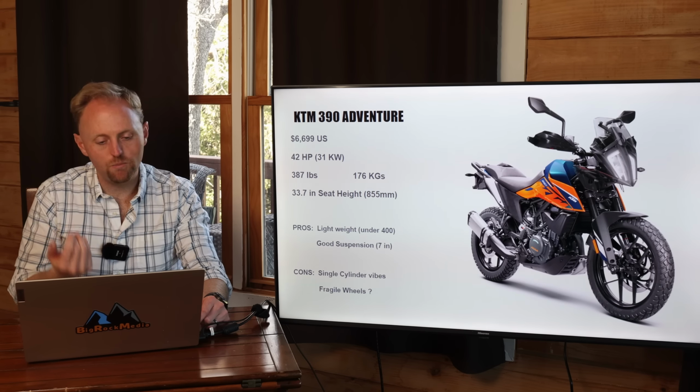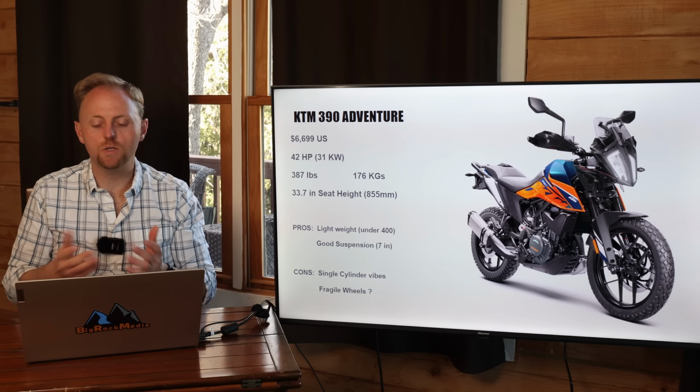The other downside that some people have talked about with the 390 is just that it doesn't quite have an off-road wheel set from a purist point of view. So it's using cast wheels, and it's using a 19-inch front and a 17-inch back wheel instead of a more friendly 21-inch front wheel. Now, I don't think that's a huge deal. I don't think that should sway people away from it, but it's just something to keep in mind that if you bash the rims really, really hard, you could potentially dent them.